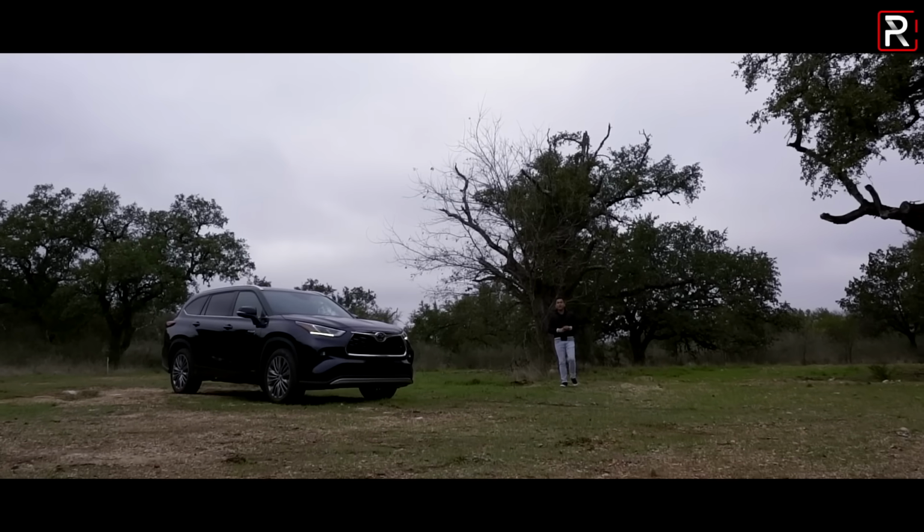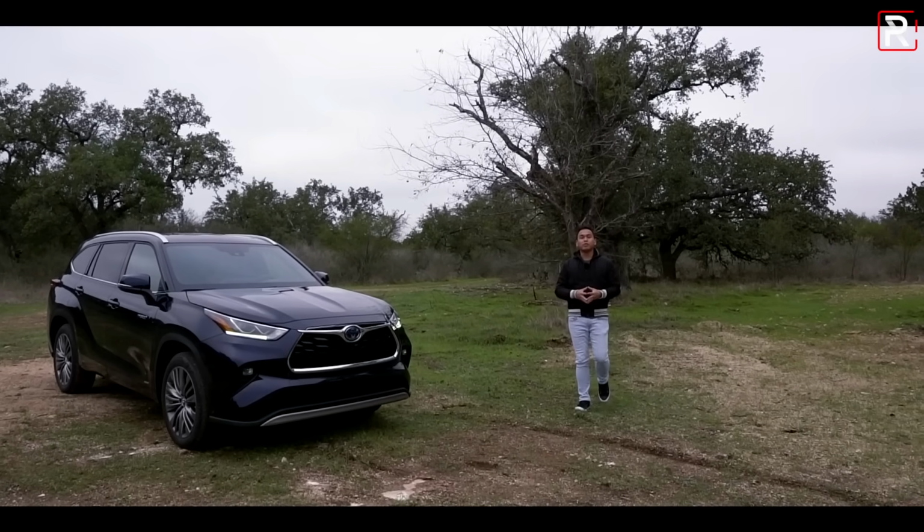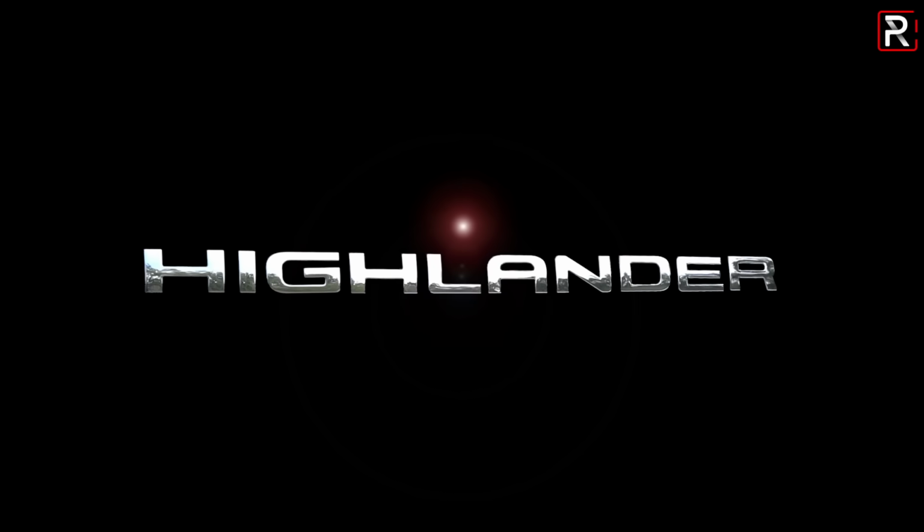So the big question I want to answer, if you're looking to buy a new three-row family crossover, is the all-new 2020 Highlander the best one to buy? That's what we're here to find out.